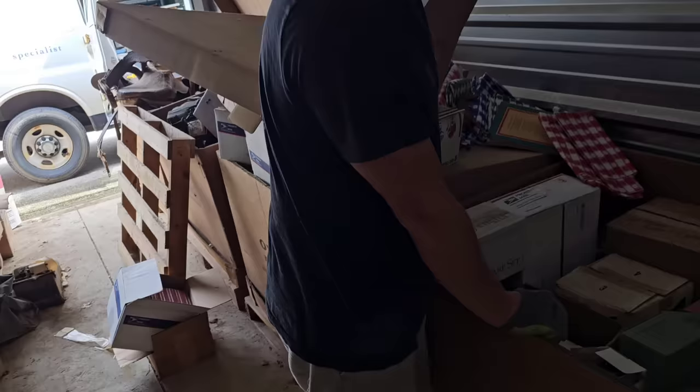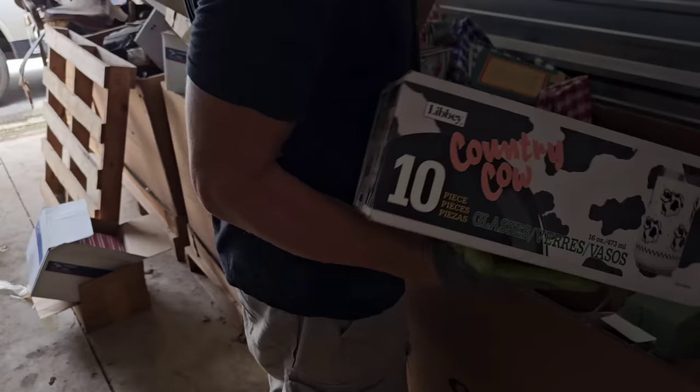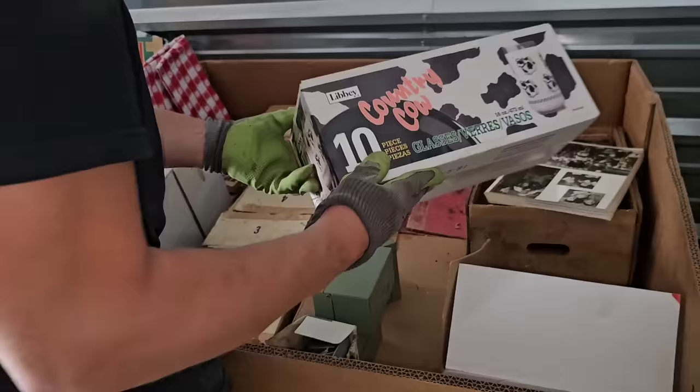How about some cow glasses? If I'm right, you get me a cheeseburger? I'm going to get you cow glasses. A what? Cow glasses. Country cow. There's 10 of them by Libby. Those are probably worth a few bucks. More books. Can I trade those for a cheeseburger?